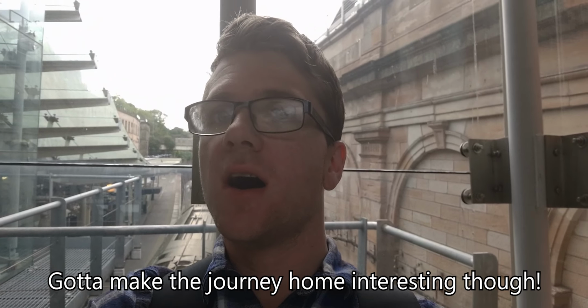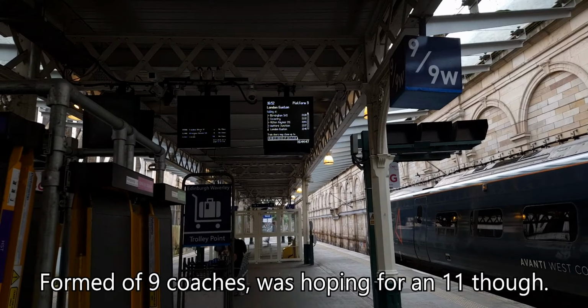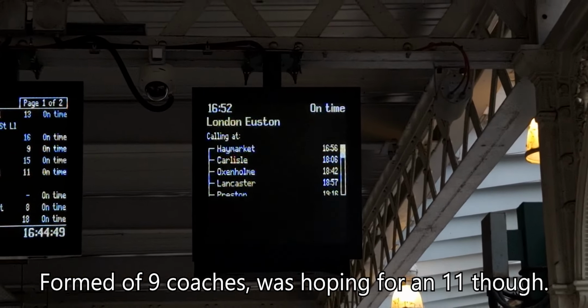So this time, I'm not going via LNER, I'm not going via any of the East Coast Main Line. We're going to take Avanti West Coast on the West Coast Main Line to get home. So the service we're getting is the 1652 Avanti West Coast service to London Euston, and we will drop by Carlisle and change over from there. So without further ado, let's go.